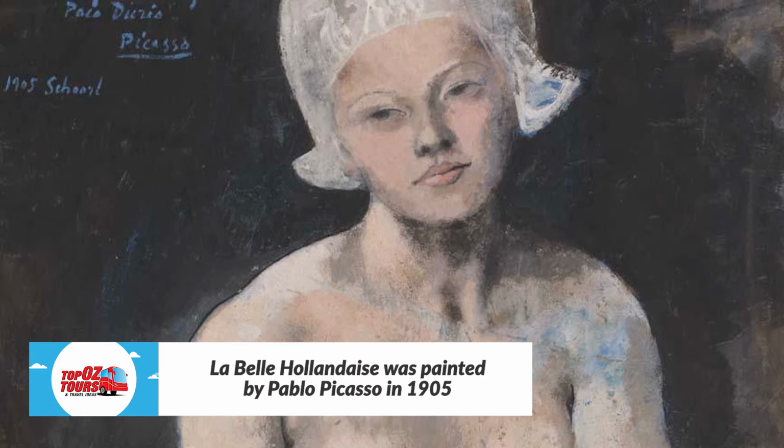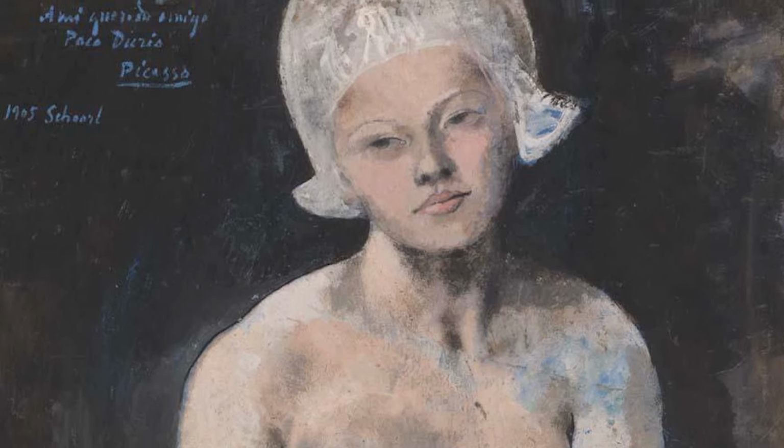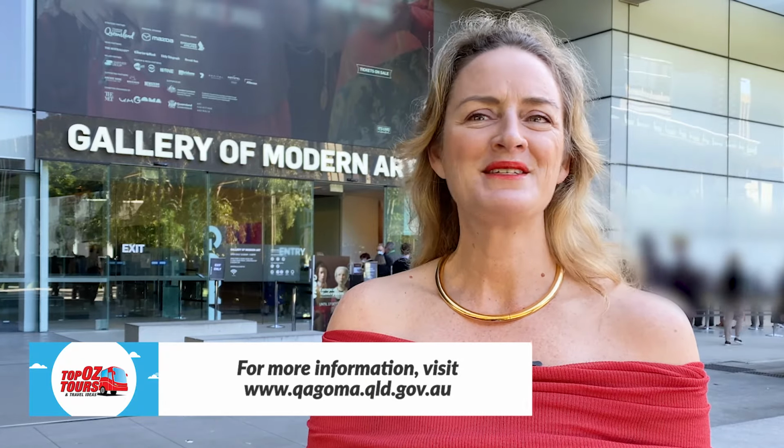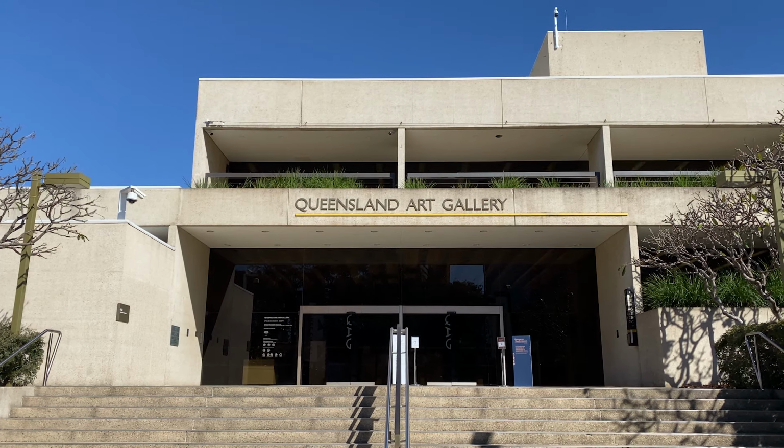Within my area of international art, we have a really incredible early Picasso painting called La Belle Hollandaise, and it was made when he was just a young man, right between the blue and rose periods, and it shows a young woman who's naked except for her beautiful Dutch cap, and she's kind of looking quite wistfully into the distance, but it's so beautifully painted. And it's at this point where you can see the influence of other artists, but really his own style and creativity. It's an amazing treasure to have in the collection. Entry to GOMA's permanent collection is free.